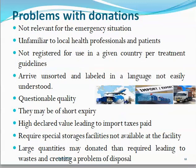However, there are problems with donations. They may not be relevant in an emergency situation, or may be unfamiliar to the local health professionals. The drug may not be registered in a given country. They arrive unsorted, labeled in a foreign language. Some of them may be of questionable quality. They may be of short expiry. This one is key: short expiry.